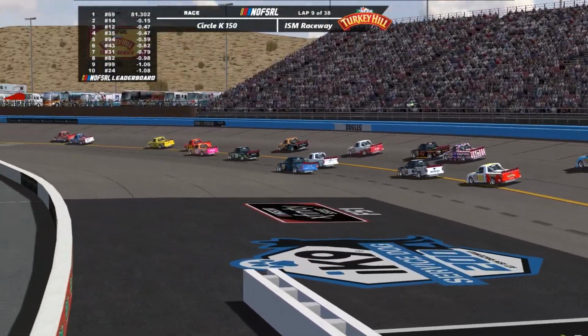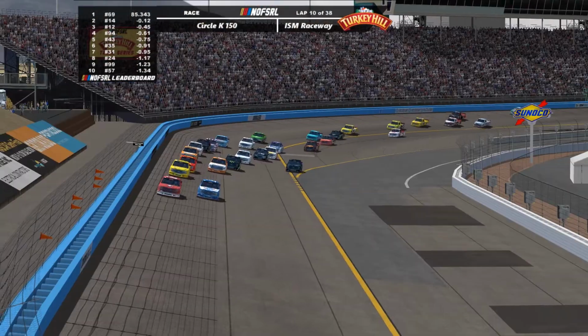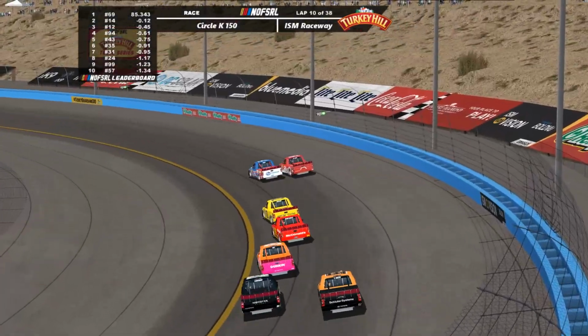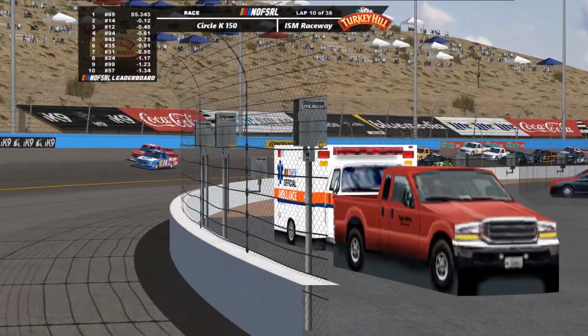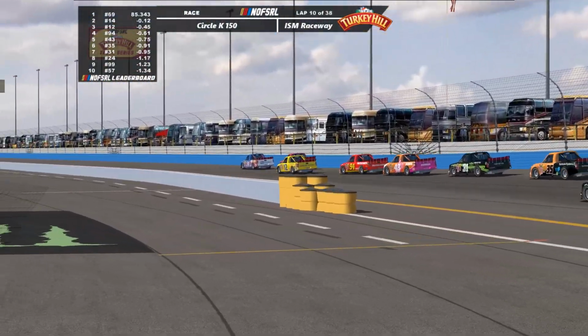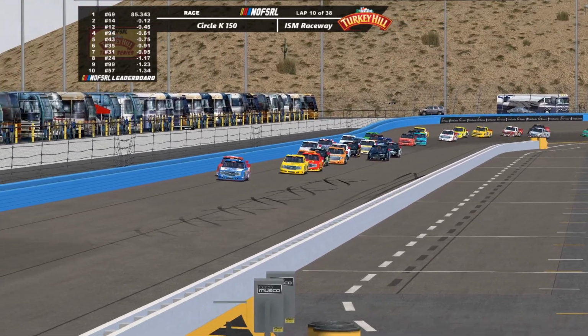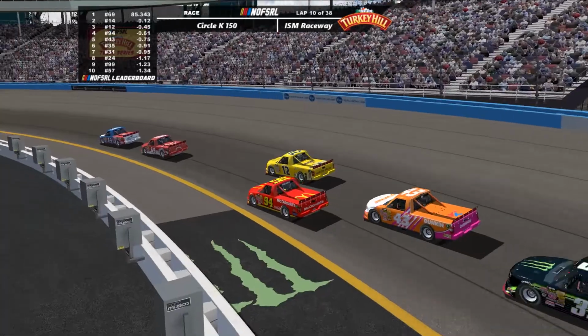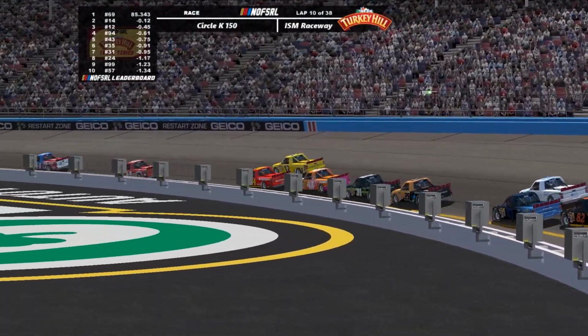field pretty well here. Matthew Brown with a really bold move to the inside of Josh Williamson. As we got a battle for the race lead once again, Chase Marks on Matthew Logan. Marks really shooting up the racetrack. Here comes Chris Skinlart trying to get a move on the 69 machine. And Cody Smart's team, a little bit upset about what happened last week. They want to rebound and get the race victory here in the Circle K 150.